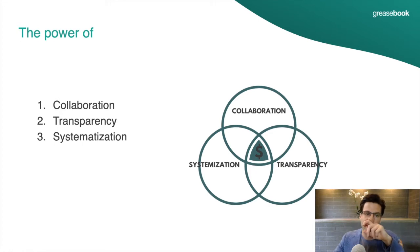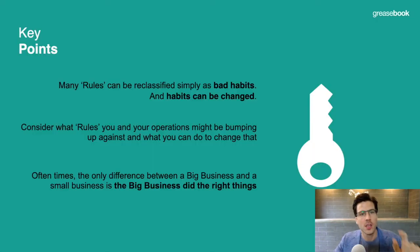So a few key points, just to leave you with this. Many rules can be reclassified simply as bad habits. Habits, as you know, can be changed. So consider what rules you and your operations might be bumping up against, and what you can do to change that. Oftentimes, the only difference between a big business and a small business is that the big business did the right things.